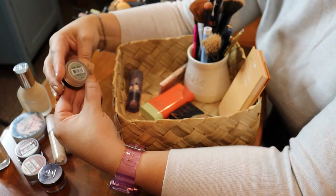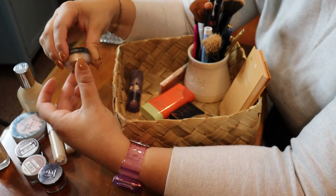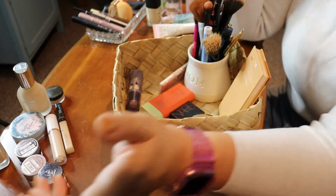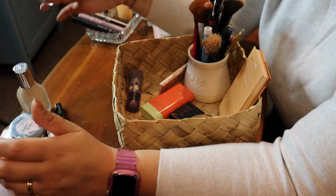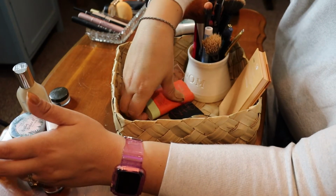Powder, the only one I have right now is the Laura Mercier Translucent Setting Powder. It's a little mini guy. We're going to put that back because again, I like to swap out my powders every so often, and I use this one a lot. I mean, I used it every time I did my makeup because there was only one option.